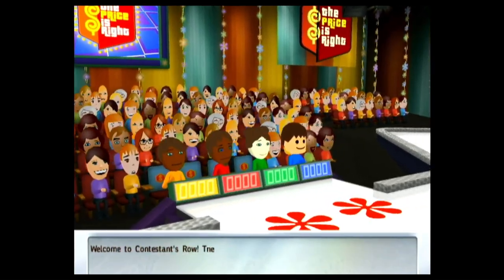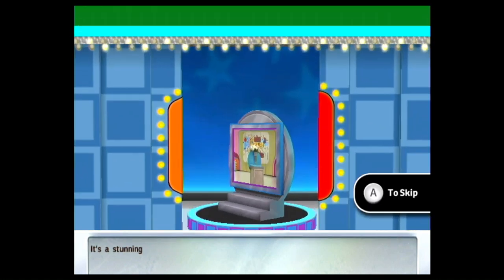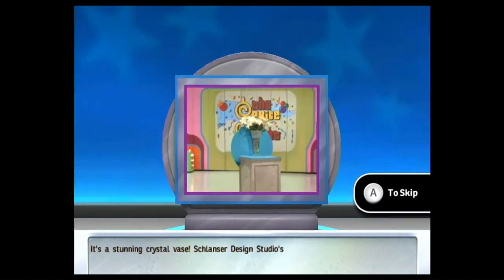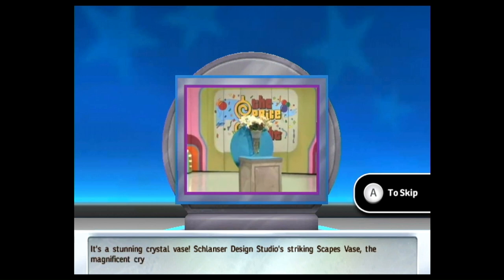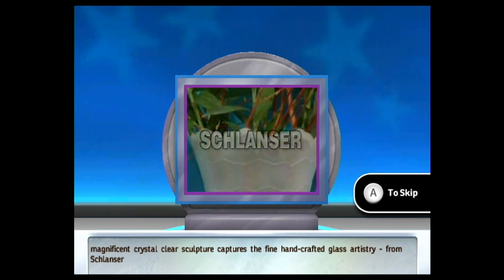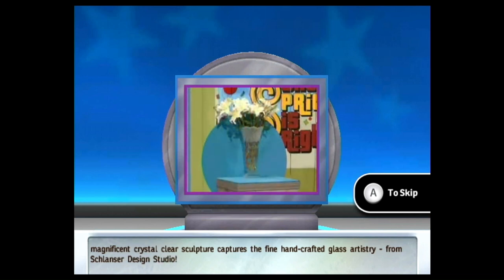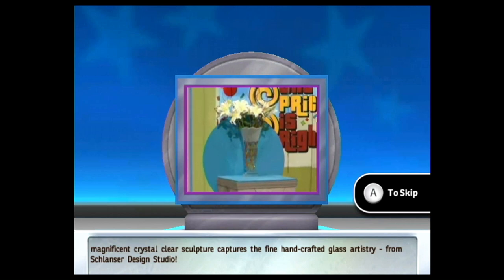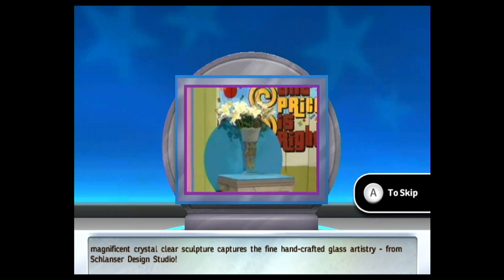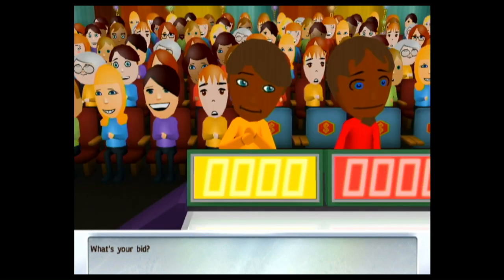Welcome to Contestants Row. Here's the item up for bid. It's a stunning crystal vase. Schlanzer Design Studio's striking scapes vase. The magnificent crystal clear sculpture captures the fine handcrafted glass artistry from Schlanzer Design Studio. Let's start the bidding. All right, what's your bid?